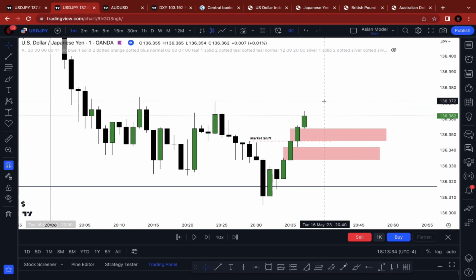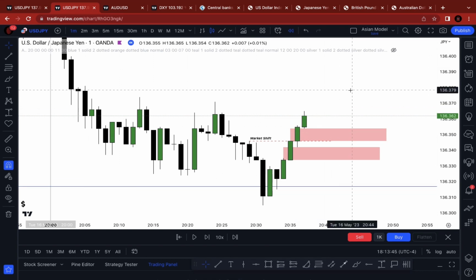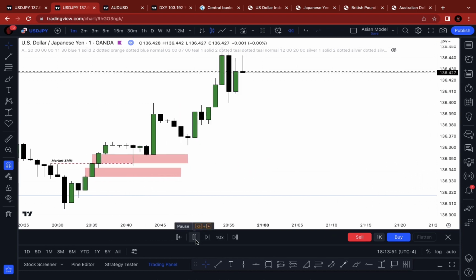I personally like the PD array that ICT taught, the fair value gap. It's quick, easy, simple to see. Not to say that the other PD arrays are not simple to see, but I like that one and I prefer that one. So price is going higher there. Price taps into that market shift, fair value gap, and it goes higher.